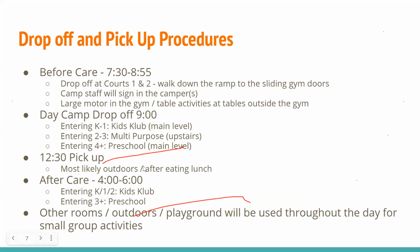12:30 pickup, most likely outdoors after they're eating lunch. 4 o'clock pickup, we will also try to be outside for you as well. And then if you're a 4 o'clock to 6 o'clock pickup, those would be the 2 rooms that you would go to. Entering K1-2 kids club, entering 3+ preschool. So I can leave this up too if you want to jot this down.